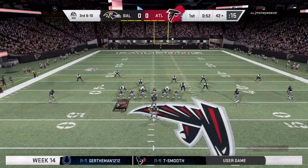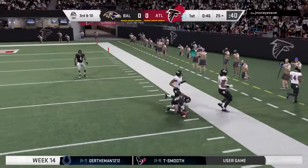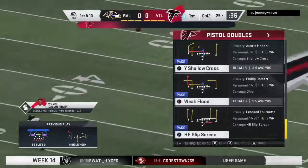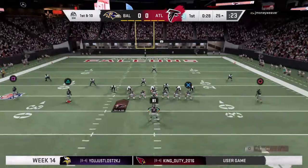Mike 28. Mike 28. Now Wentz on third down. And he's got a man, Calvin Ridley. A nice pickup there, 18 yards, first down Falcons. He's such a good route runner. Shows it there on third down. Very proficient and a good pass.